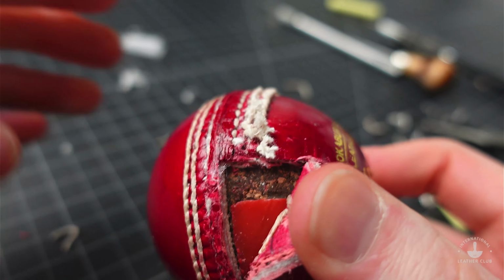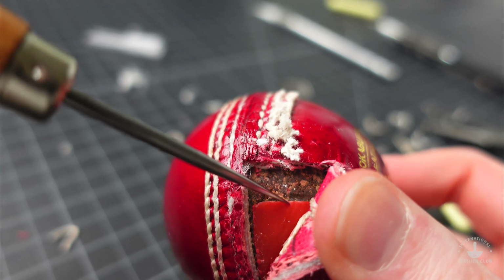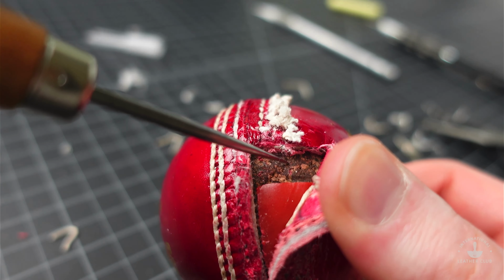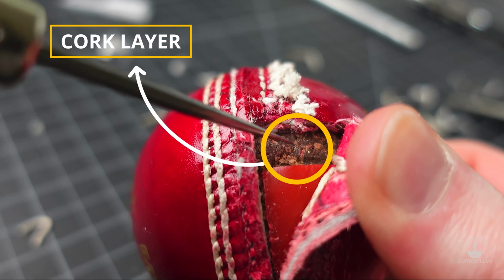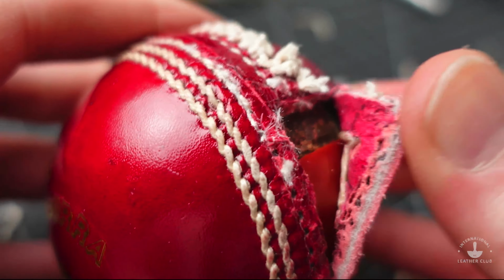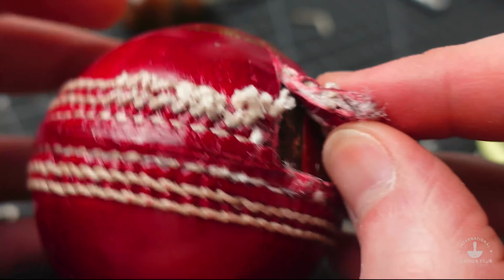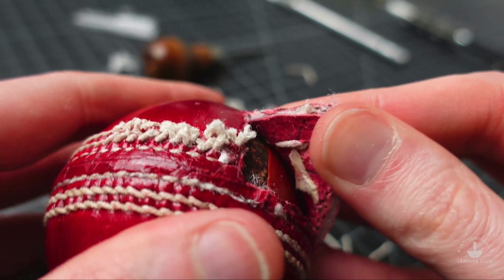So now we can see the inside of the ball. We have a few different layers happening from this layer here. And we have what seems to be like a cork type layer in the middle. Then we have our leather right here that's on the top. That seems relatively thick, a thick, durable leather.